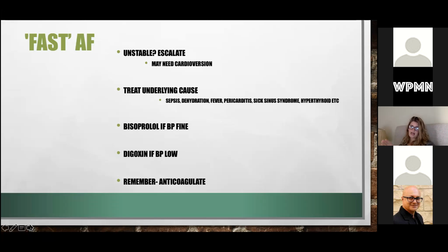But the thing is with AF, if they're bopping along at kind of 130, 140 beats per minute, and that goes on, eventually that heart is going to tire and get failure, and start leaking fluid into the lungs, etc. So in those situations you might want to slow it down a bit, and essentially keep it simple. There are two options. One, their BP is okay, then you can give bisoprolol, because bisoprolol naturally lowers your blood pressure a little bit. Or if their BP is low and they've got heart failure, then digoxin. Look at the guidelines on how to start those. It's pretty straightforward, but you should look at them.